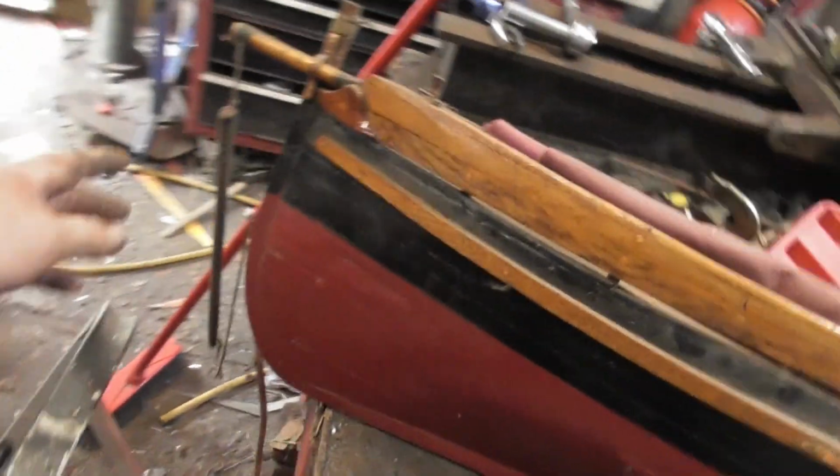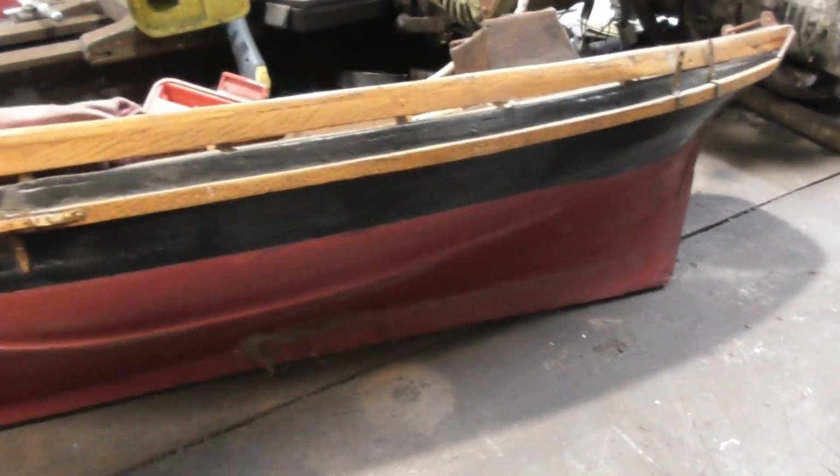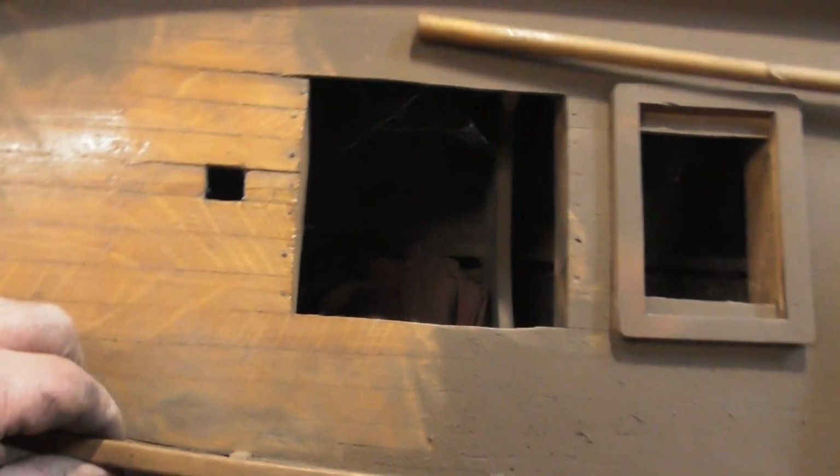You want to see it, don't you? Thought you might say that. So there you go. That is, unfortunately, bowsprit has snapped. That is 3 years of boat building at Lowestoft College, where I was able to learn how to read line drawings, and it's all made out of planks, little tiny planks.